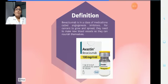Bevacizumab is in a class of medication called angiogenesis inhibitor. For cancer to grow and spread, they need to make new blood vessels so they can nourish themselves.